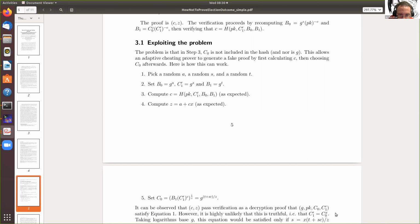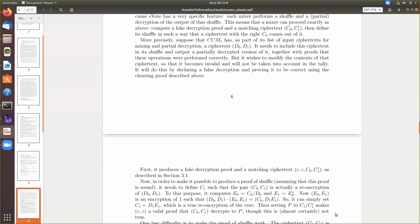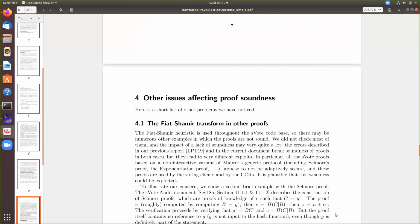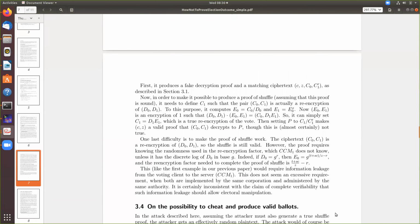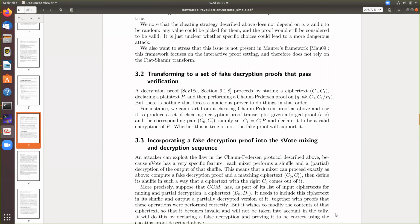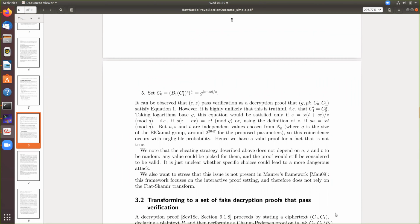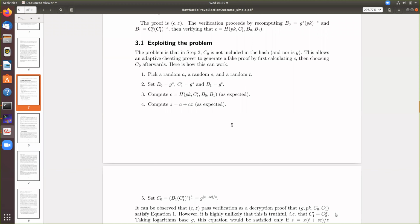Is it fixable by including C0 in the hash, or was it needed because? Yes, absolutely. That is exactly right. It is fixable by including C0 in the hash. And that is exactly the correct fix. Gosh, you would think it would say here somewhere, wouldn't you? Anyway, that is exactly the correct fix to include C0. I think this particular version might be just saying how to break it, but yes, that's the fix.